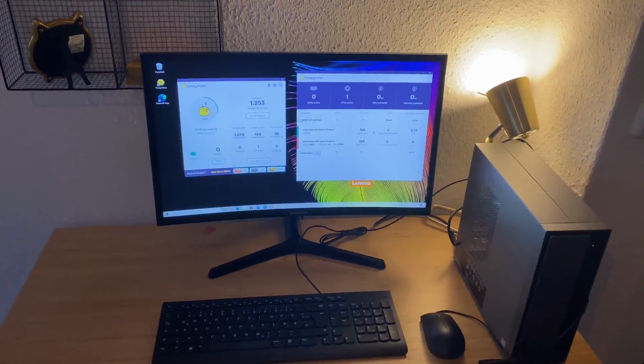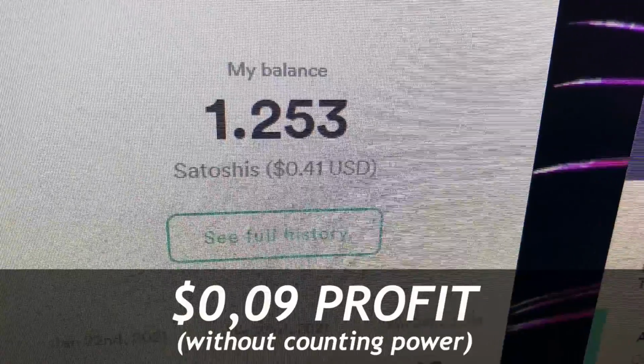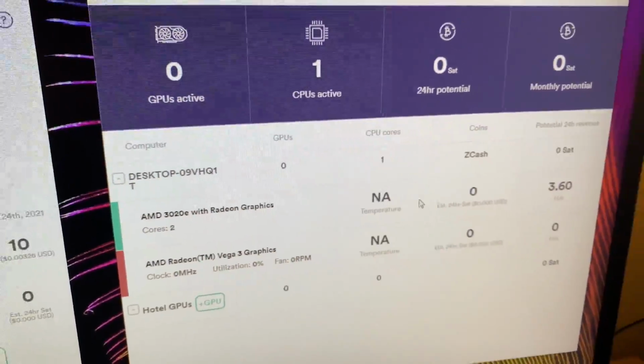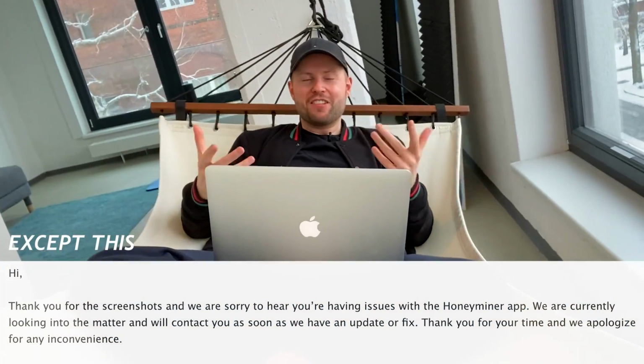Day number 3, guys, and we're at 41 cents with the cloud mining, which is around a 9-cent profit. Still only mining with one graphics card, and the Honeyminer support is not replying to me, so there's not really much I can do now other than just wait. Not so much with the liquidity mining. That one is doing pretty well.